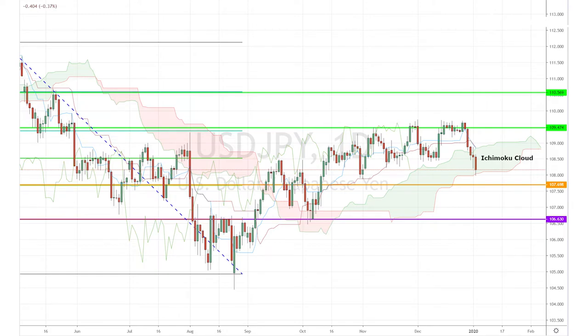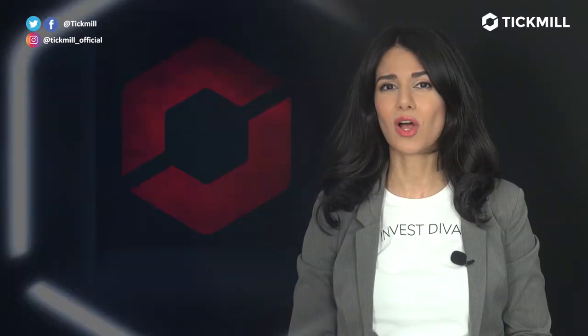Today, I'm looking at the dollar-yen pair, which has been dropping sharply for the past 5 trading days, and it just tested the lower band of the daily Ichimoku cloud. While the drops can be supported here, a break below the Ichimoku cloud will confirm a medium-term downtrend towards 107 and 106, respectively. Of course, trading in the financial markets involves a risk of loss, and you should only trade the money that you can afford to lose.